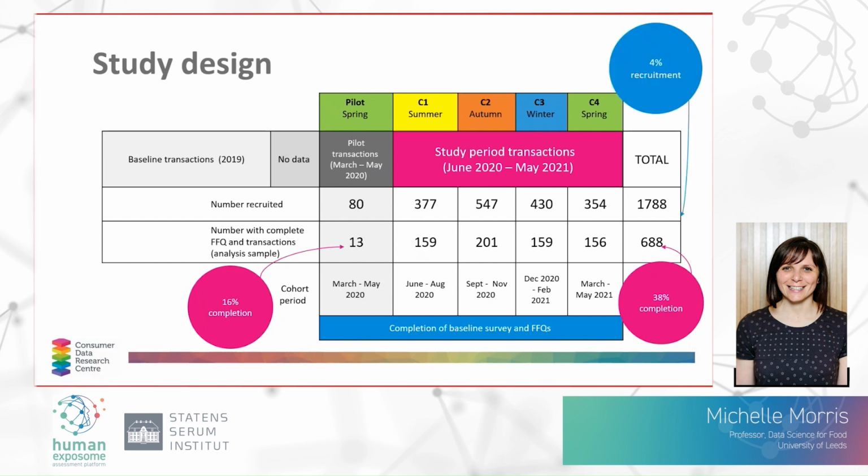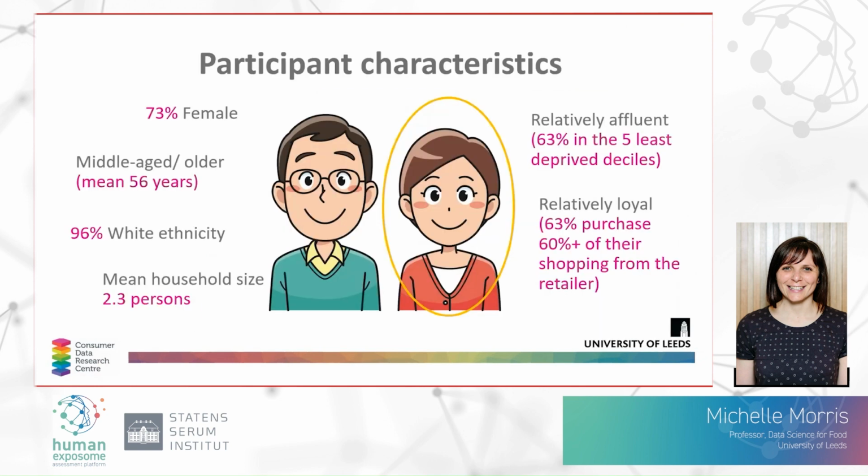This was interesting because the retailer mailed out an invitation and then they signed up to a study at the University of Leeds. We emailed 45,000 across 4 regions in the UK, and we had 4% uptake, which we thought was quite disappointing, but they reassured us that actually they only get 1% uptake. So we did really well here. And we did it across 4 seasons so that we could look into potential seasonal variation in agreement.